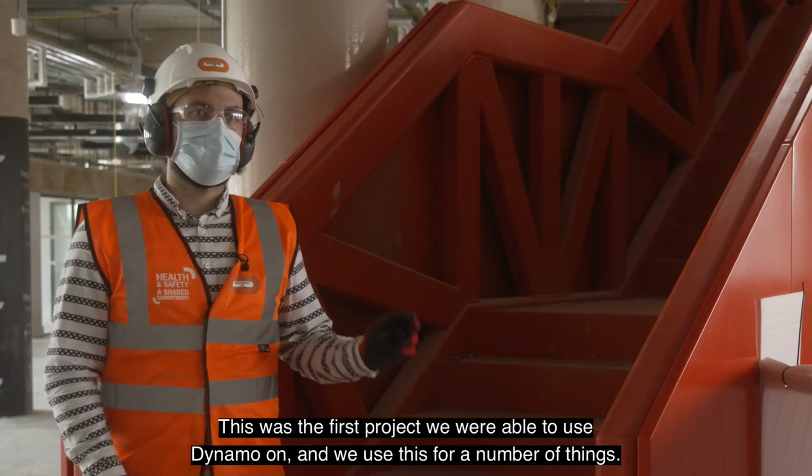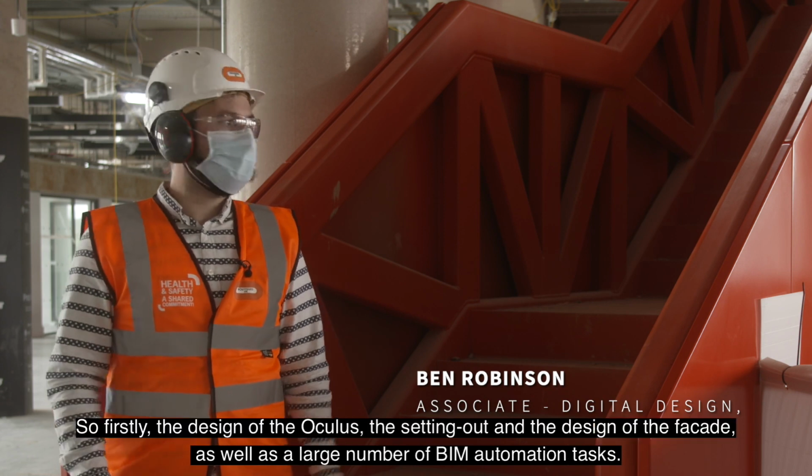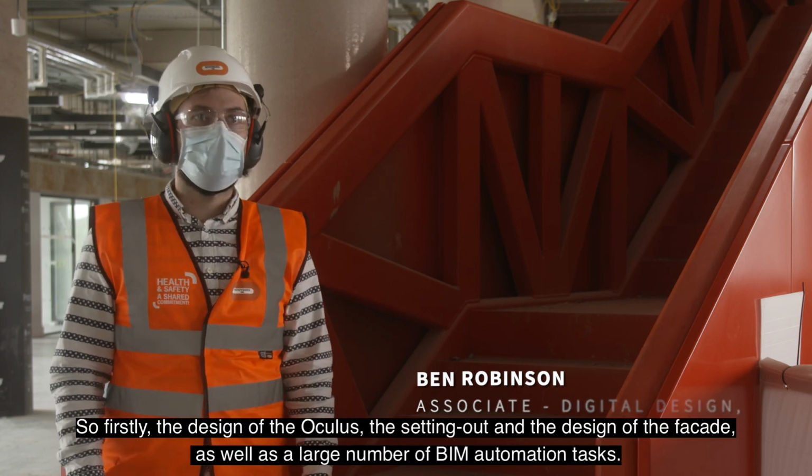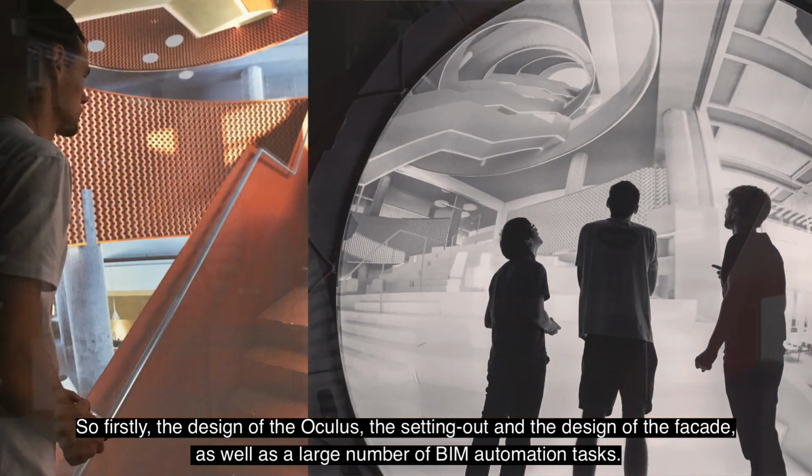This was the first project we were able to use Dynamo on, and we used this for a number of things. Firstly, the design of the Oculus, the setting out and design of the facade, as well as a large number of BIM automation tasks.